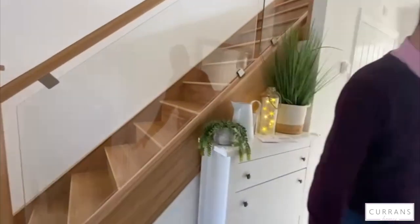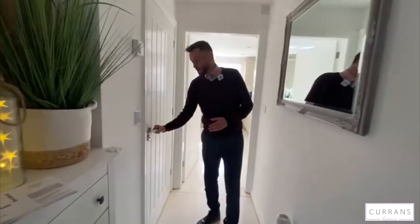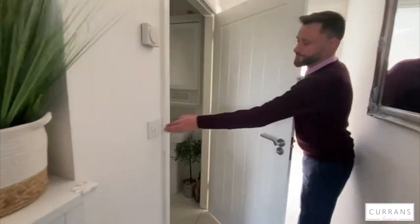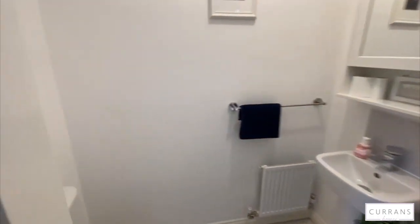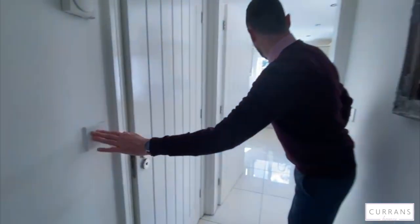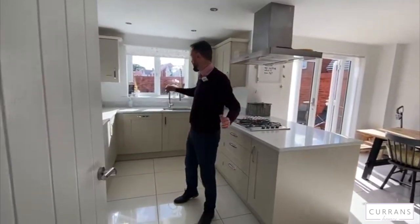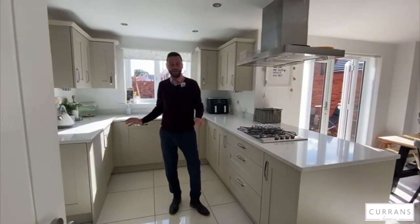So back into the entrance hall. Little things like the internal doors and handles, part of the upgrade that you don't get as standard. Got a downstairs loo. And then into the kitchen. Now, it's westerly facing, we're in mid-afternoon, the sun is just pouring through the windows. It is such a bright, inspiring place to be.